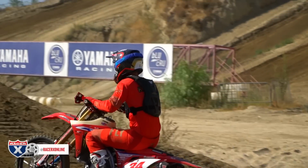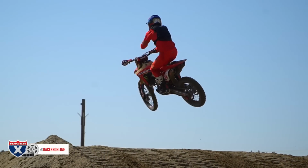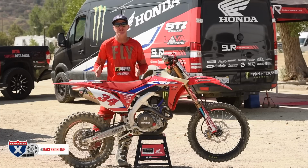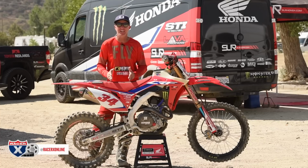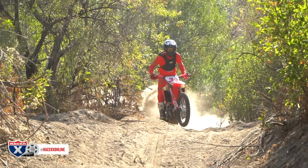Maybe a little bit soft initially going up the face of the jumps. And if you guys watch the video, you can kind of see how much suspension I am using. But it's a give and take. You got to set this bike up for a wider range of conditions. You got to have stability and you got to have comfort, but yet you need some hold up. Very difficult to do, but the guys over at Showa did an excellent job.